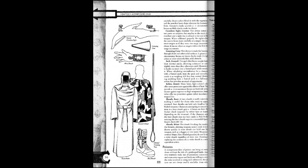Pack, framed. This pack distributes weight better than normal packs, allowing creatures to carry slightly more than they otherwise would. However, it is harder to reach into a framed pack while wearing it. When calculating encumbrance for a character with a framed pack, treat the pack and everything inside it as weighing 10% less than normal. Retrieving anything from the framed pack is a full-round action that provokes an attack of opportunity.